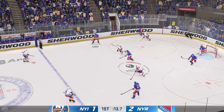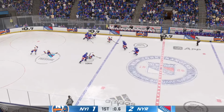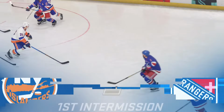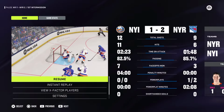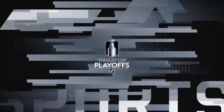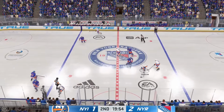Sisikas plays it against the boards. Kako's lugging the puck. And he uses his reach to disrupt the play. There's the buzzer. 20 minutes in the books. Second period just around the corner. Back on the ice, both squads gliding into position for the start of period number two. The second stanza is underway as the puck is dropped.